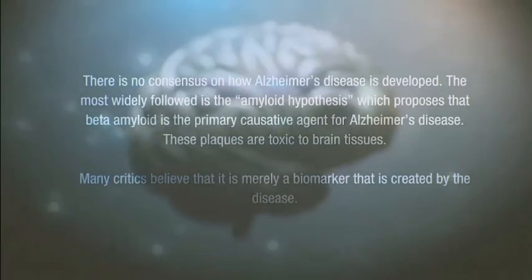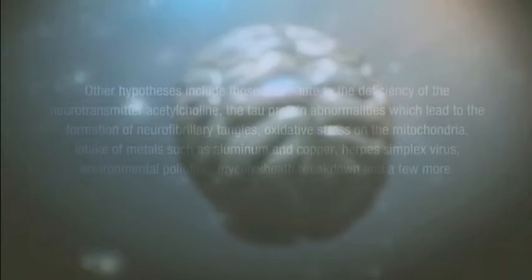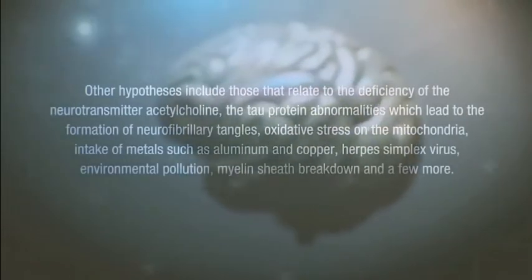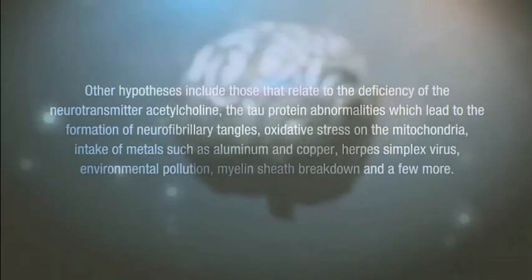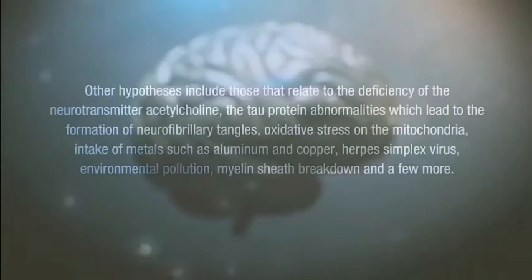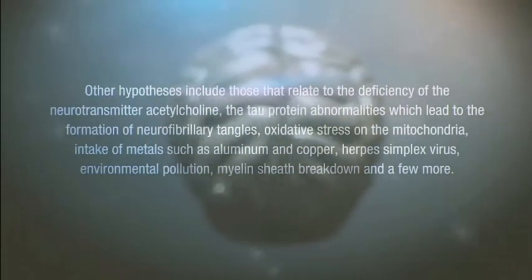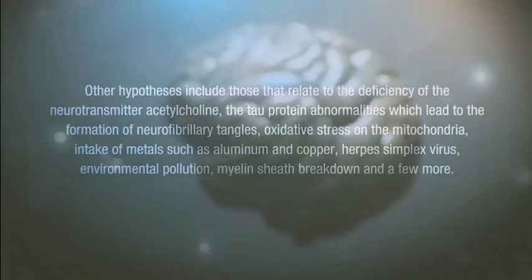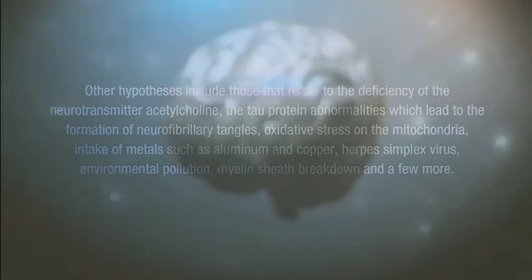Many critics believe that it is merely a biomarker that is created by the disease. Other hypotheses include those that relate to the deficiency of the neurotransmitter acetylcholine, the tau protein abnormalities which lead to the formation of neurofibrillary tangles, oxidative stress on the mitochondria, intake of metals such as aluminum and copper, herpes simplex virus, environmental pollution, myelin sheath breakdown, and a few more.